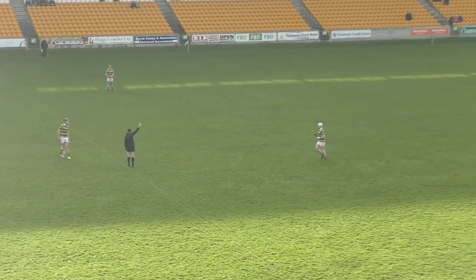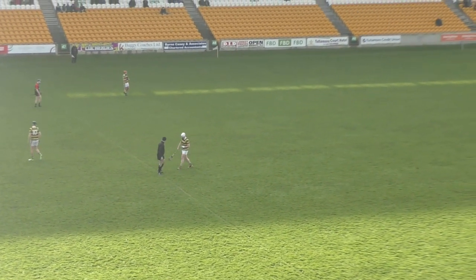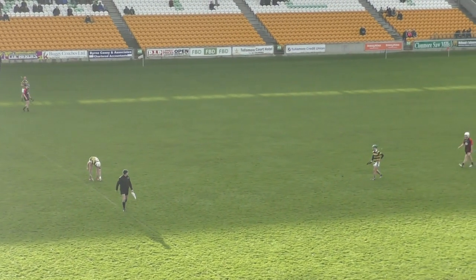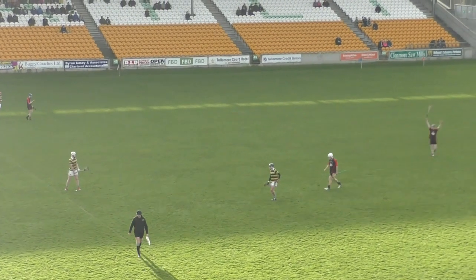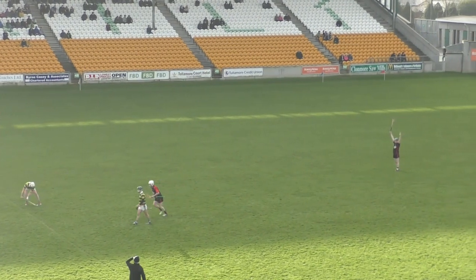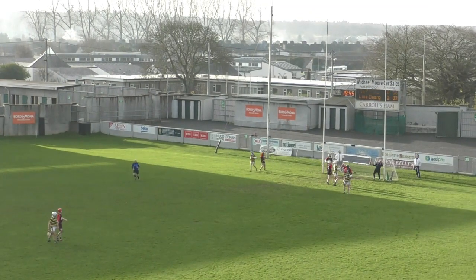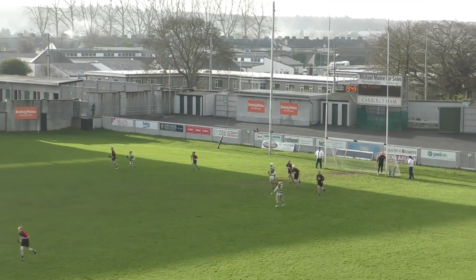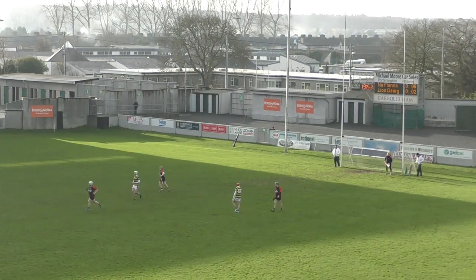Some things in this game in the last couple of minutes. There's a glaring sun after appearing over the stand for those of us on the hillside, making observing this game that little bit more difficult. It's a wide ball, and the score remains 6 points to 2 as Keelan goes to strike his puck out.